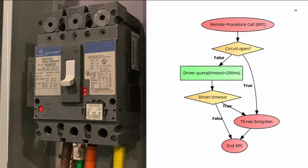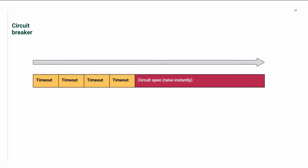One pattern we apply throughout applications to respond to failures is the circuit breaker. Like the circuit breaker pictured, once the circuit is opened or tripped, no current flows through. We use it to protect data stores and APIs, both internal and external APIs. Over time, a circuit breaker looks a little like this. We are talking to a service and we're hitting timeouts a few times in a row. Knowing that an external resource that goes down tends to stay down for a while, once the circuit breaker is tripped, we raise instantly and we don't wait for another timeout to happen.